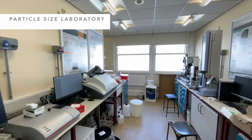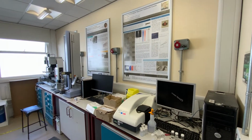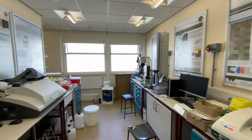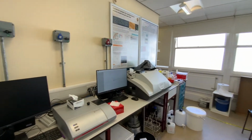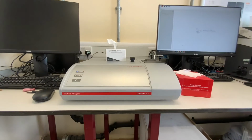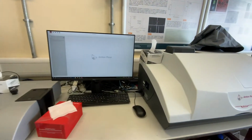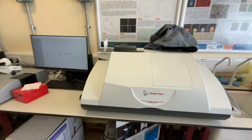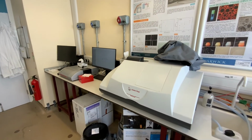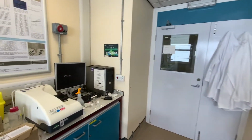Our third lab is concerned with particle sizing. We have 2 DLS instruments for measuring particle sizes in the region of 1 to 1,000 nanometers using the principles of Brownian motion. We can also use these instruments to measure zeta potential, which is an indication of surface charge and stability. Further, we have a particle size analyzer, which can measure particle sizes of water dispersible materials in the region of 100 nanometers to 500 microns by the principle of laser diffraction.